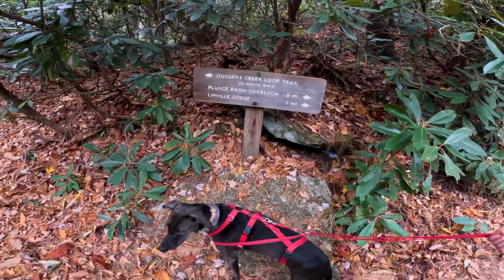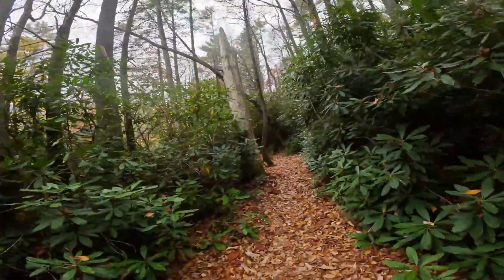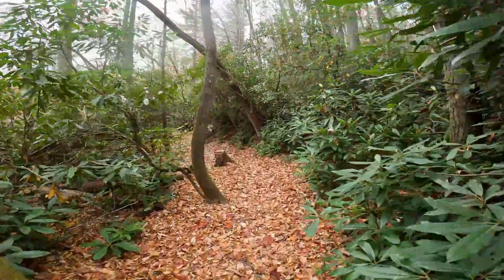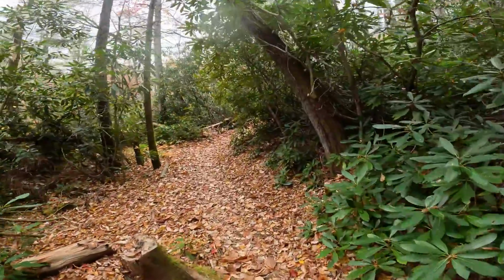Duggars Creek Loop Trail. 20-minute walk. So minus one of the views at the plunge basin, the upper view, we pretty much showed you every single view here at the Linville Falls area, but we did not hike the trail connecting between the visitor center and that whole hiking area back there.